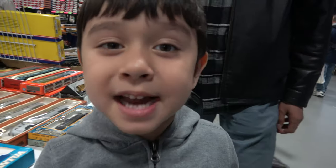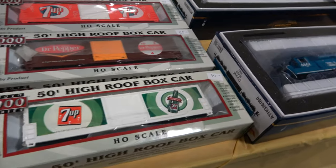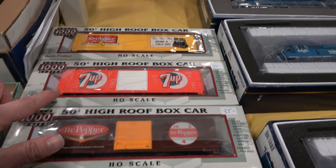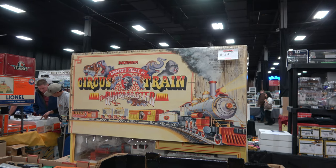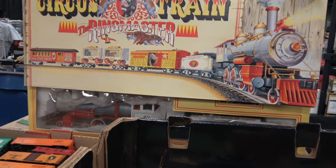Guys, we bought the sheds! Let's keep on shopping. Holy cow. Do you see these old ones? Like with the old soda logos? Dr. Pepper, 7-Up. Circus train. And it's like, I don't know, old style. You know what I mean? Inside? The old style riding. Look inside. You see the train? You see the train inside there?